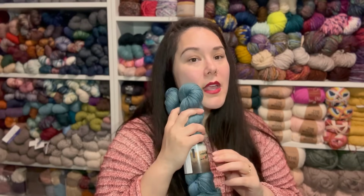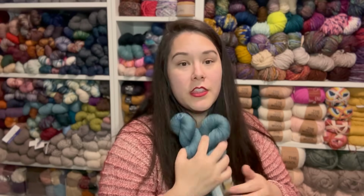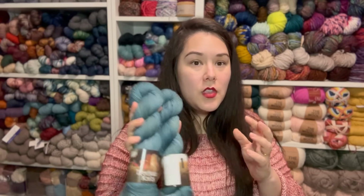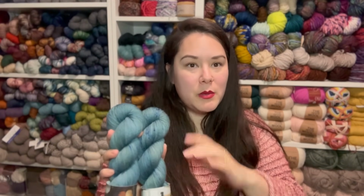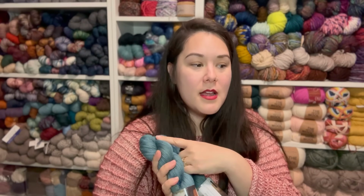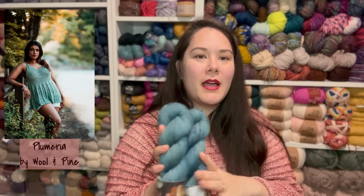So okay, I am going to make a summer top with this, and I think that I've settled on the Plumeria. I love the color that Wool & Pine did the Plumeria in, which is the picture I'll throw up here. This is not exactly the same color, but it's that cool vibe.